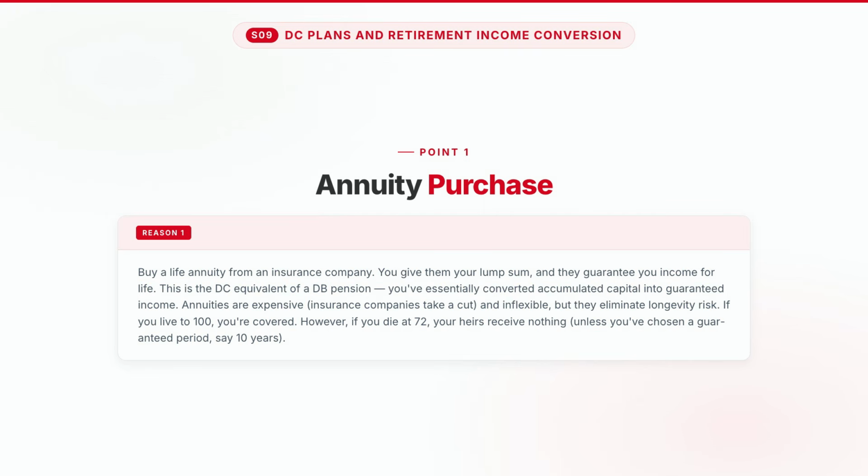Annuities are expensive, insurance companies take a cut, and inflexible, but they eliminate longevity risk. If you live to 100, you're covered. However, if you die at 72, your heirs receive nothing, unless you've chosen a guaranteed period, say 10 years.